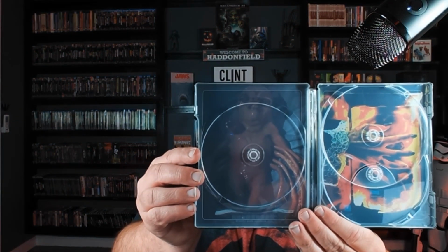Again, you get a Blu-ray, you get a DVD, and you also get an original soundtrack with this, which is always a nice touch. But I'll take out these discs real fast and show y'all the inside, because I know this was one that everybody really had on the radar. And like I said, guys, if you haven't seen this movie, it's really a good movie. I hadn't seen this since theaters, or at least the video rental days. It's been a long time.